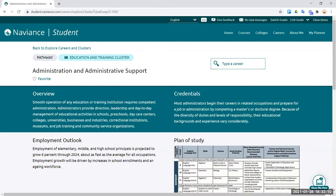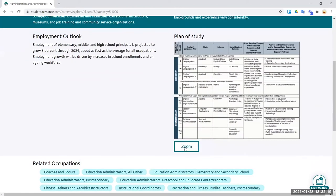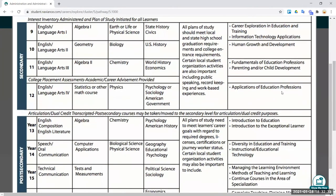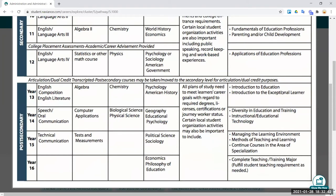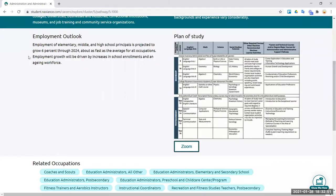I can see more information in the pathways regarding an employment outlook and even a recommended plan of study for what types of courses you might take. Now, this recommended plan of study is based off of the Department of Education, like the National Department of Education, not state specific, but it does help students with this last column here related to the career and technical courses. This helps students understand what is going to be the content that you would expect to learn if you were to work in this particular field. So if I wanted to become an administrator one day, I'd have to take classes on teaching. I'd have to take classes on diversity and specialization courses and leadership. So this just helps get an idea of what types of things and themes would you be learning about for that particular field.